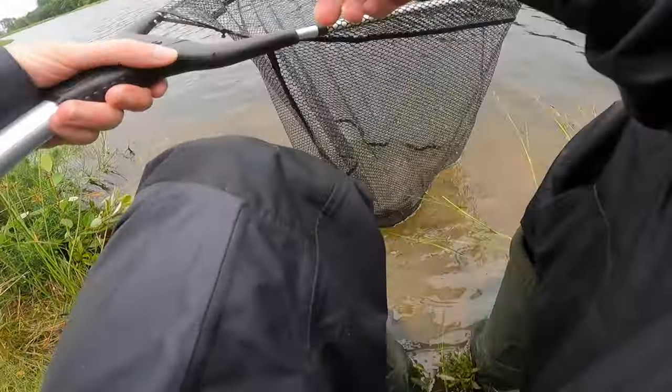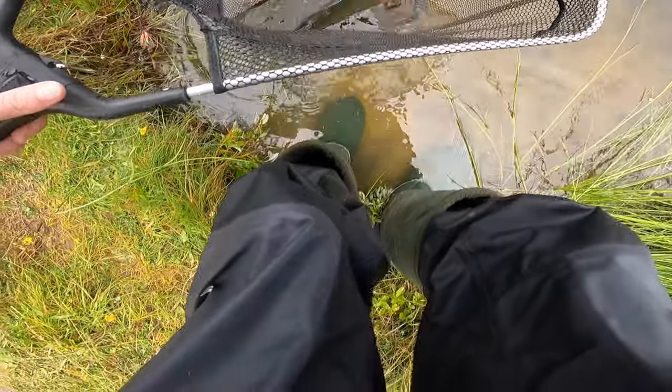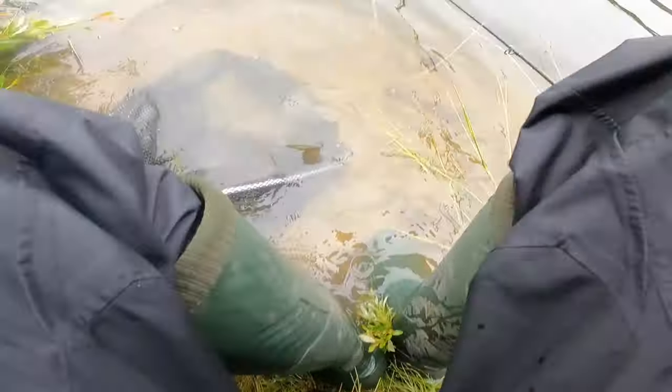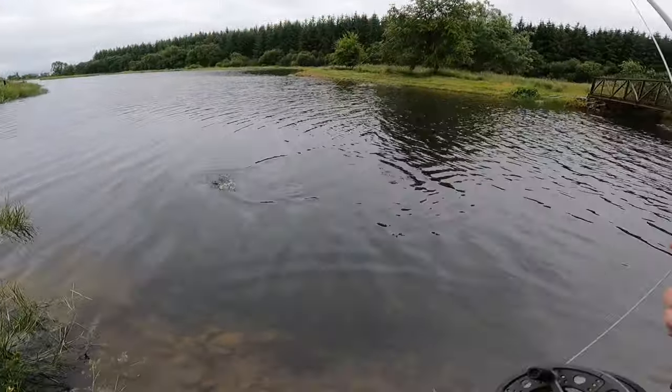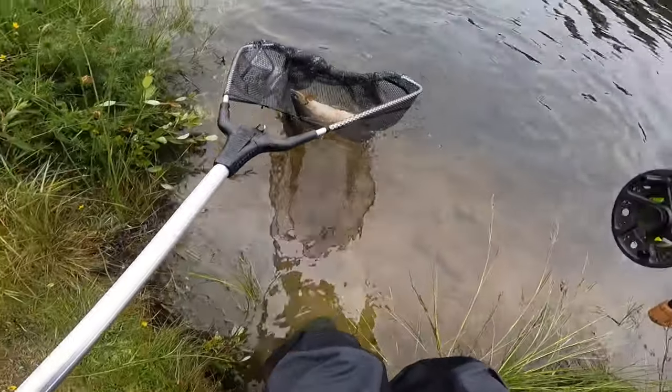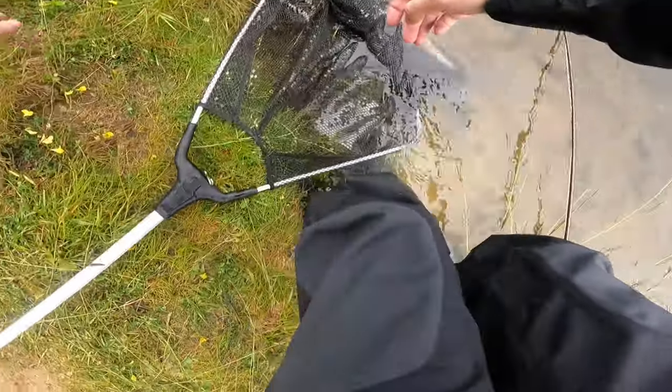My netting skills are terrible. Get my corset. Relax, relax, relax. Stay there, bud. Don't even need to touch it. Another small fish. Let's get him in. See if I can unhook him as quick as possible. Relax, buddy. Come on, relax.